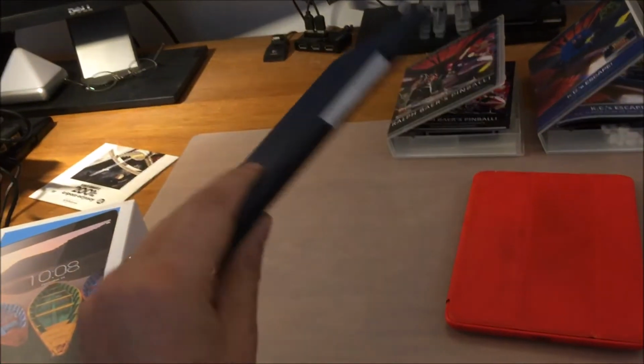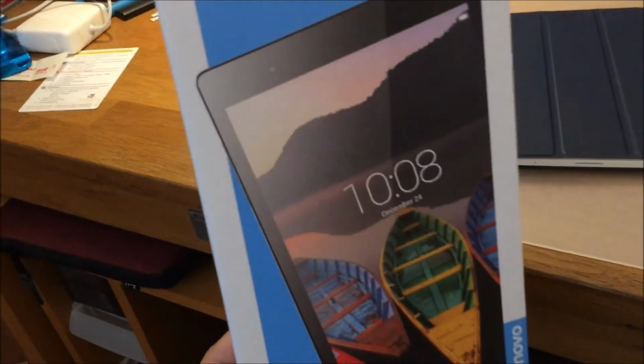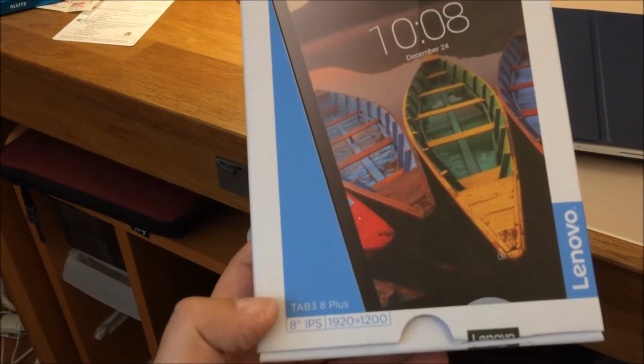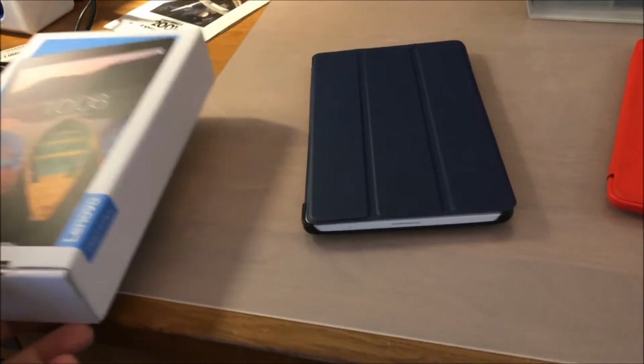And the cameras aren't that bad. I think this is a good buy. So I'm quite happy with it. The Tab 3 8 Plus.